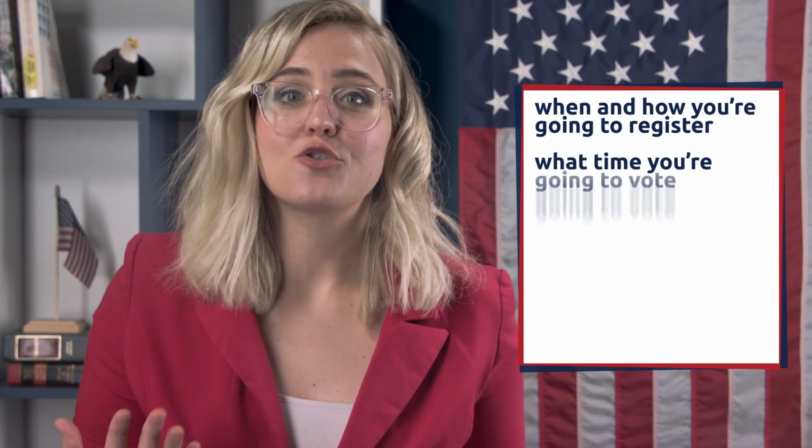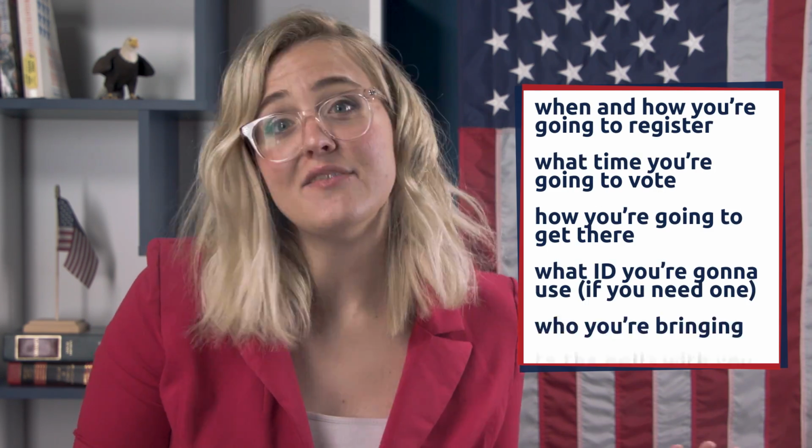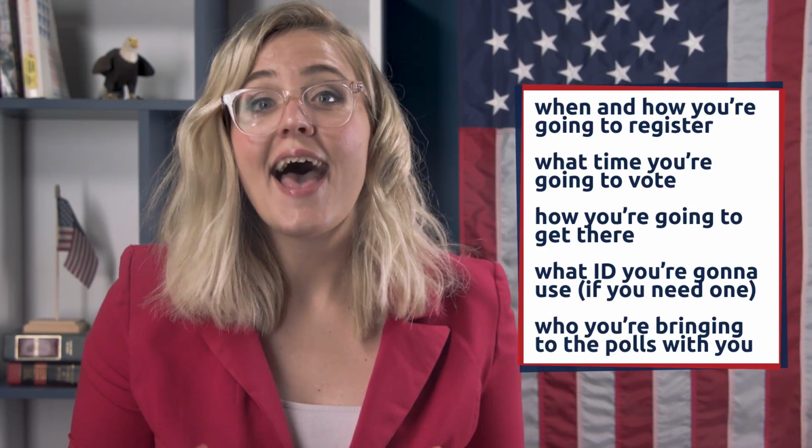One last thing, if you're going to vote, open up your notes app or grab a piece of paper and make a plan. Write down when and how you're going to register, what time you're going to vote, how you're going to get there, what ID you're going to use if you need one, even who you're going to bring to the polls with you. Having a plan is a great way to make sure that nothing unexpected stops you from voting on November 6th.